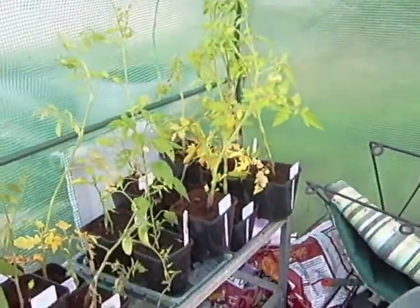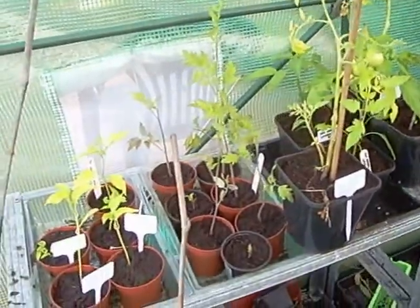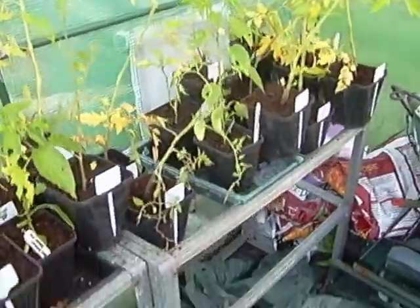I'm doing rather well. As I said, the rest of the tomatoes I've had to pot on into bigger pots, which means that there's now no room in here for anything else. So that's why those are planted outside.